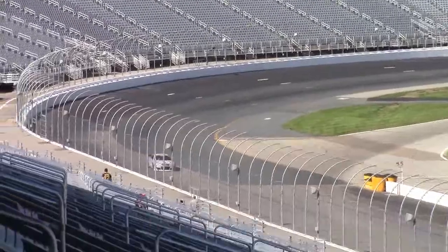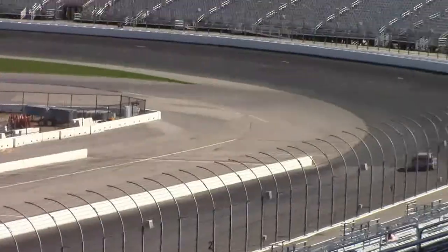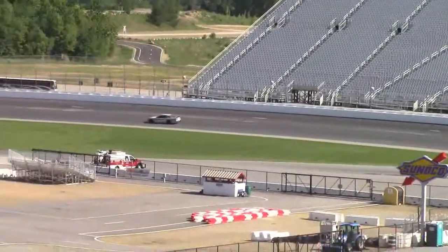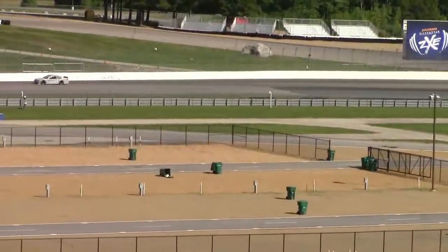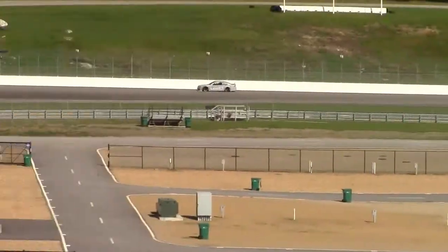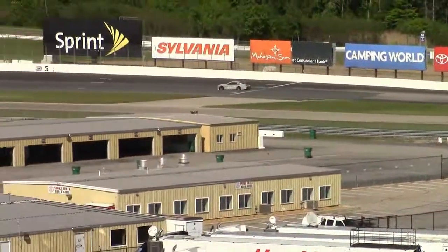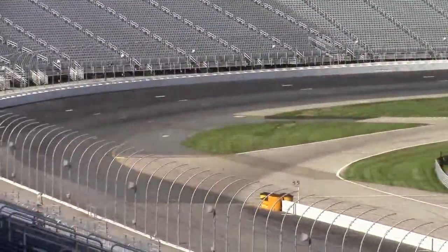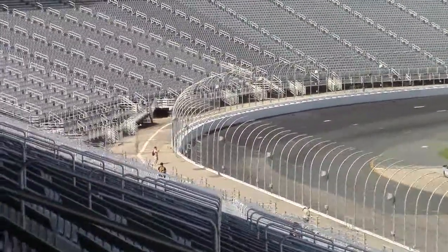Don't forget, Friday, July 11th, NASCAR Whelen Modified Series, Northern and Southern, will duel here at the New Hampshire Motor Speedway for $25,000, I think. Yeah, $25,000.